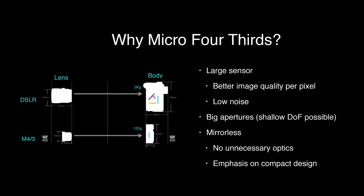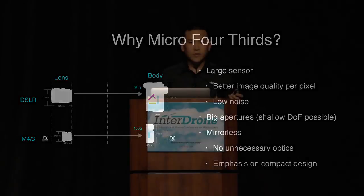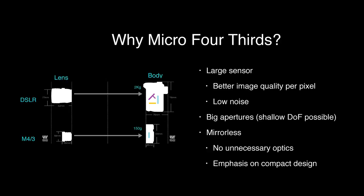Well, you get larger sensors. Micro Four Thirds sensors are definitely larger, which means better image quality per pixel. So 16 megapixels on one, and 16 megapixels on a smaller sensor, actually makes a very, very large difference. So this is sort of busting the megapixel myth. Now, of course, there's lower noise because the sensors are much larger.